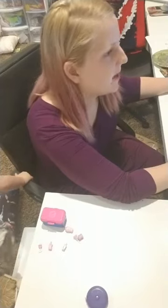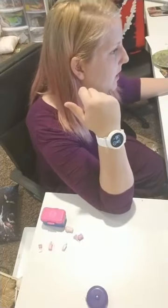Jack Skellington face coloring pages are really good. Coloring pages, line drawing, all that are really good things to search if you're looking for something to upload.